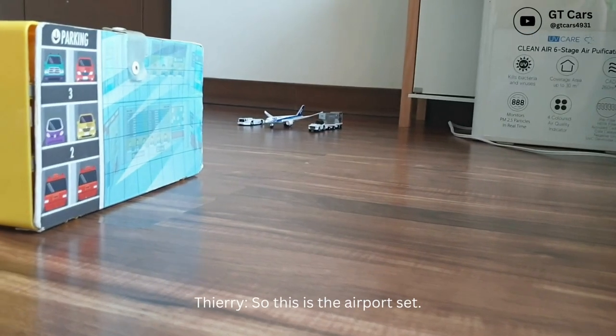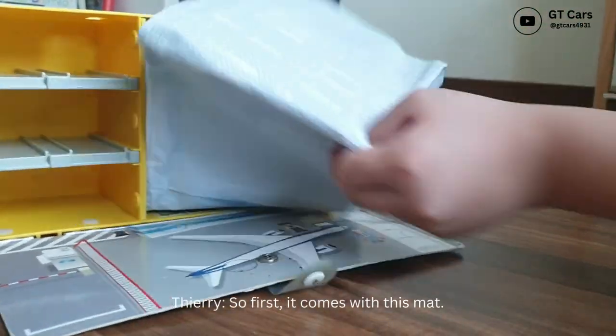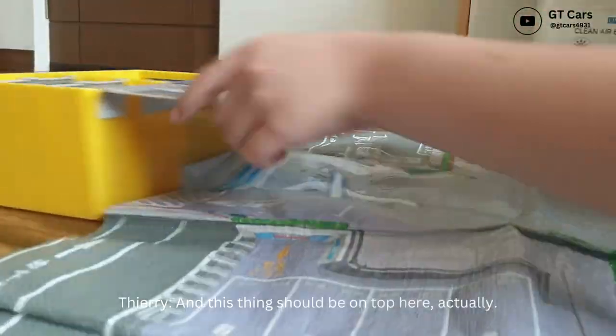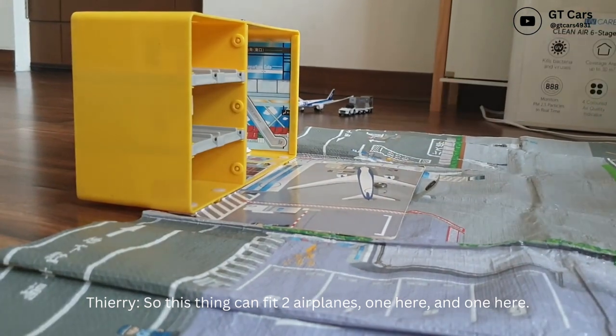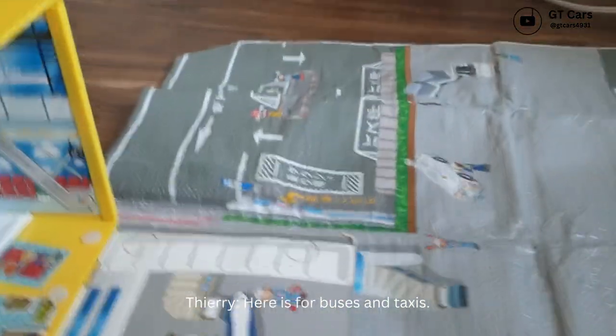So this is the airport set. Let's open it. So first, it comes with this mat. And the parking should be on this side. And this thing should be on top here, actually. So this thing can fit two airplanes, one here and one here. Here is for buses and taxis.